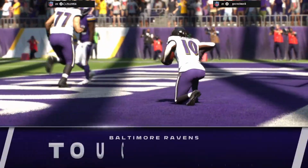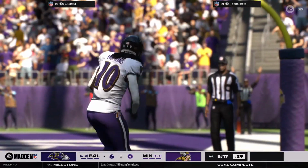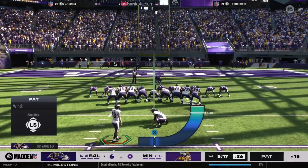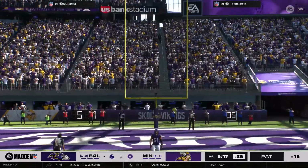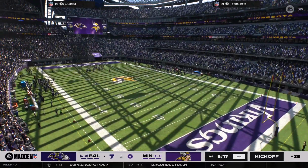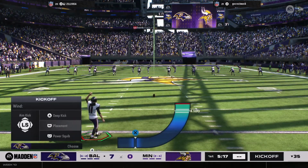Got a man. It's caught for a Ravens touchdown. DeAndre Hopkins with touchdown number 7 on the year. And the Ravens march right down the field in 3 plays to claim the early advantage. Point after, right down the middle. And that makes the score 7-0.